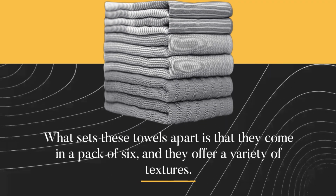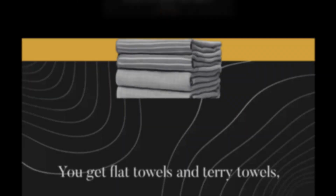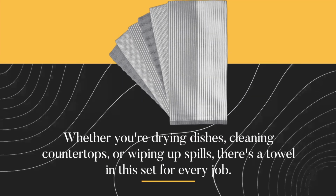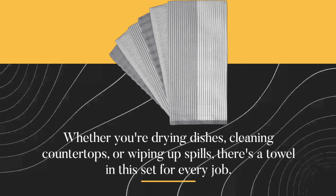What sets these towels apart is that they come in a pack of 6, and they offer a variety of textures. You get flat towels and terry towels, perfect for different kitchen tasks. Whether you're drying dishes, cleaning countertops, or wiping up spills, there's a towel in this set for every job.